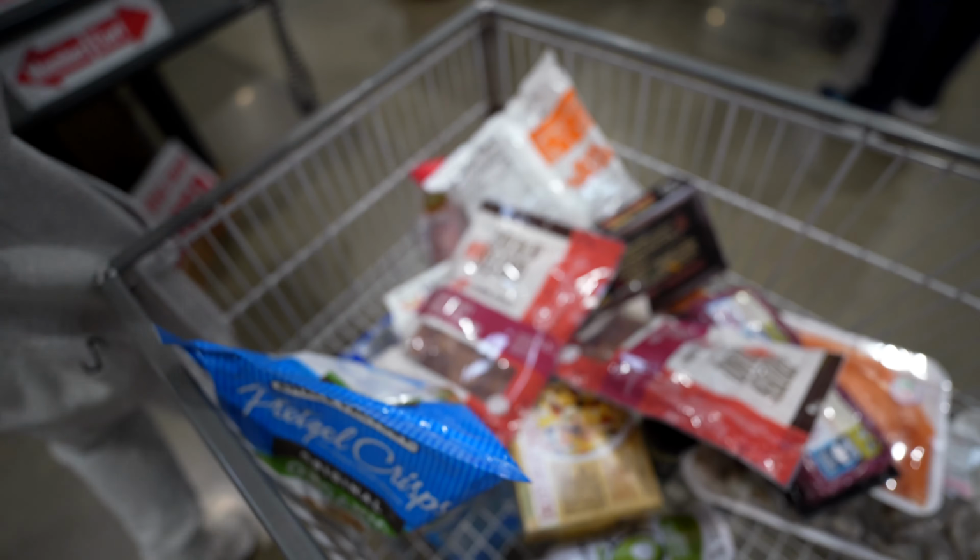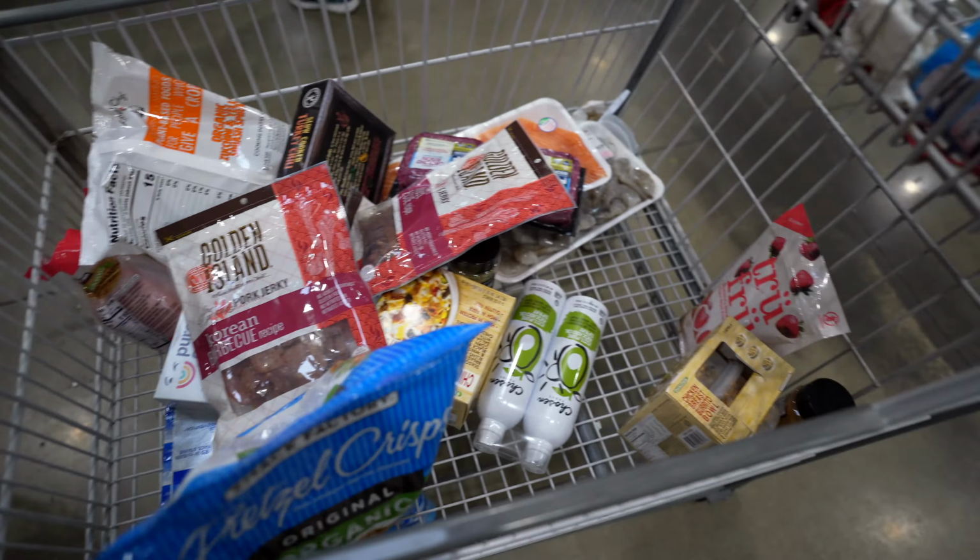I just don't ever drink them, so not gonna grab any today. So, quick review. Here's everything that we got. All right, so we just got done.